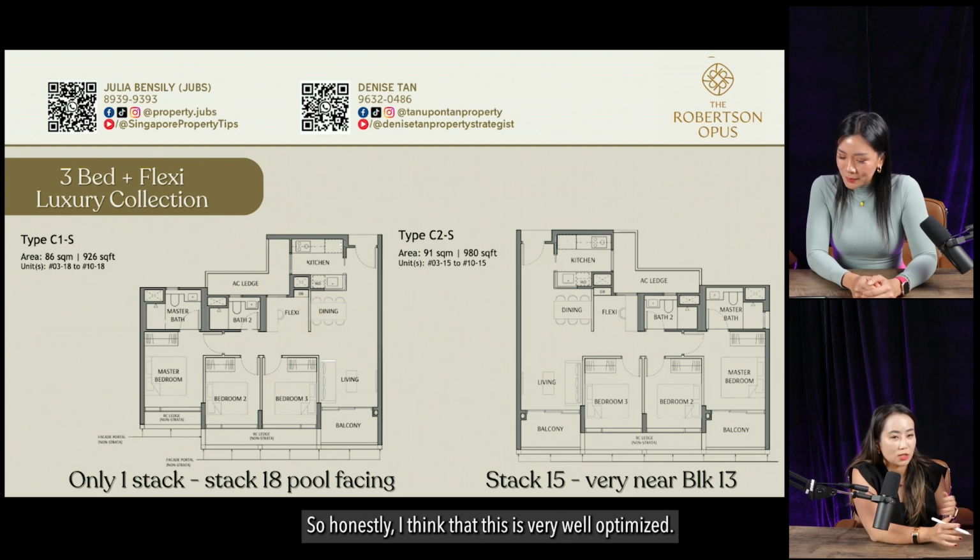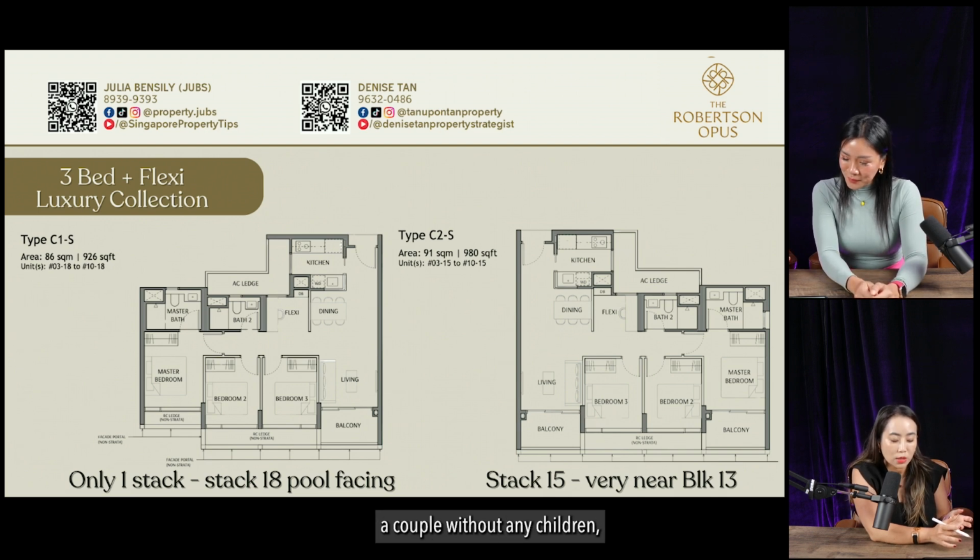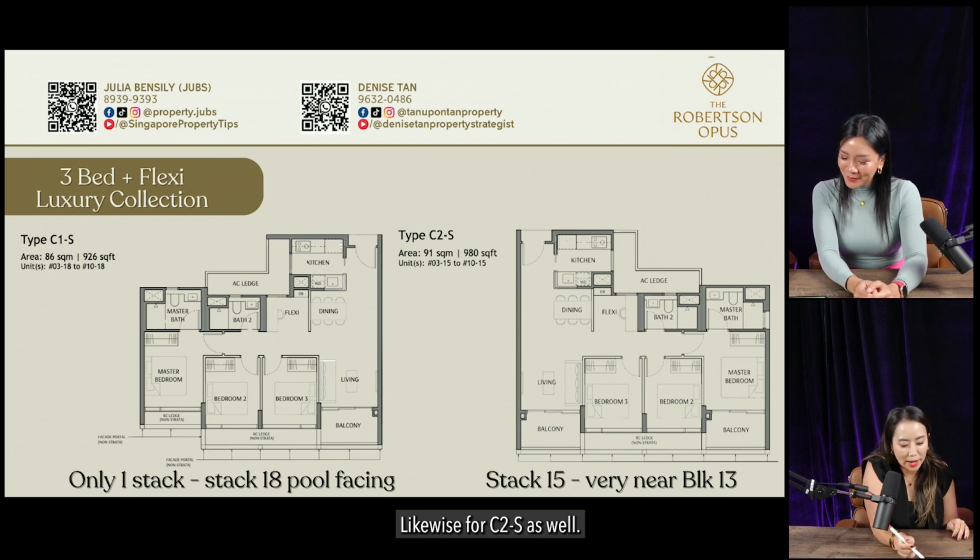So honestly, I think that this is very well optimized. Let's say if it's a young family, a couple without any children, this will be perfect. Likewise for C2S as well.